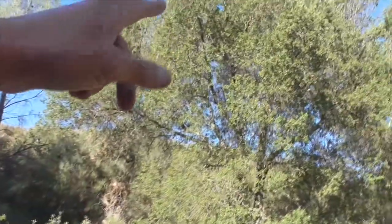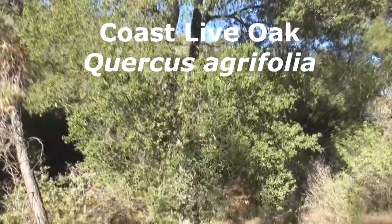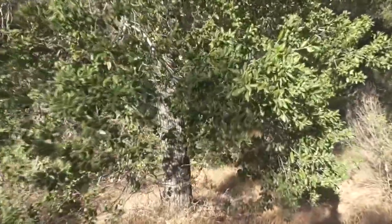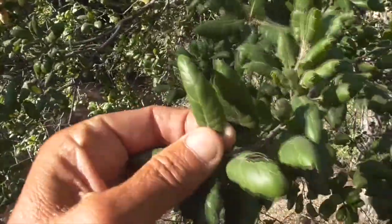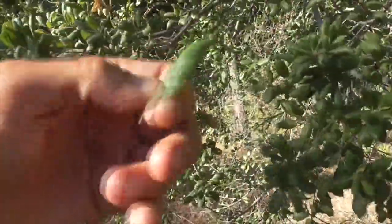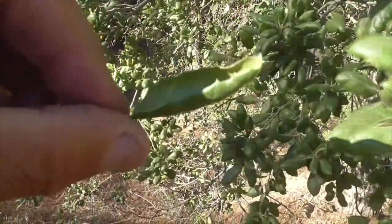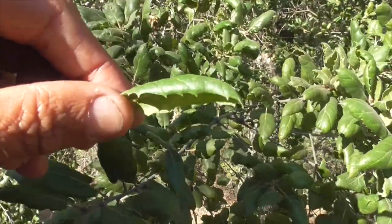Here's another one here. This is a coast live oak, Quercus agrifolia. You kind of know him by his leaves here. They're little, ovate shaped. They're very toothed. See how toothy that is? And they're curved, kind of like this shape here.